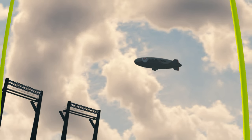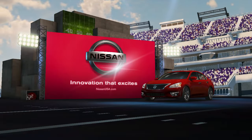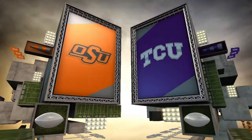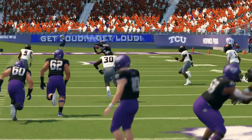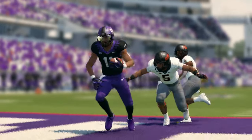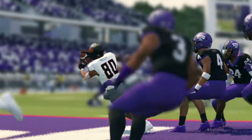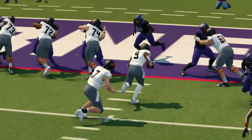Glad to have you with us in the studio for the EA Sports NCAA Football 14 Halftime Show presented by Nissan. Innovation that excites. Reese Davis and David Pollock here completely locked in on that first half. Both these offenses were off the chains in the first half. Defenses were completely powerless. David, you know I'm your biggest fan. I believe you're going to be a Hall of Famer someday.